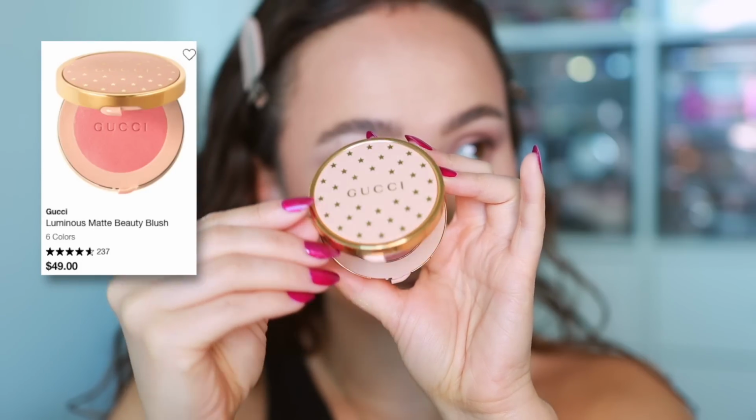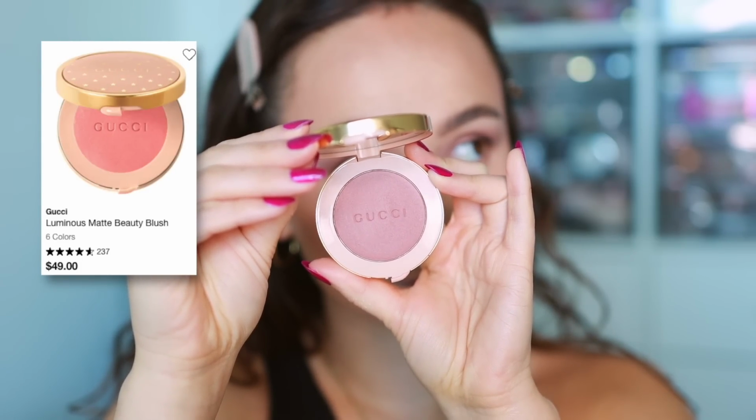Gucci Beauty. And I'm talking about their new-ish, at this point, blush debutés. I picked up 4 shades. These are very expensive blushes. Love the packaging of these. I didn't think they were anything extraordinary, but it really is about the experience with these, purchasing an item from Gucci with these. So yeah, it's definitely for the name.